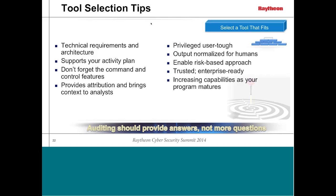So you need the context, because we need user attribution. And one of the best ways to get user attribution is to put some effective monitoring on the endpoint. So keep that in mind as you go through your tool selection tips.